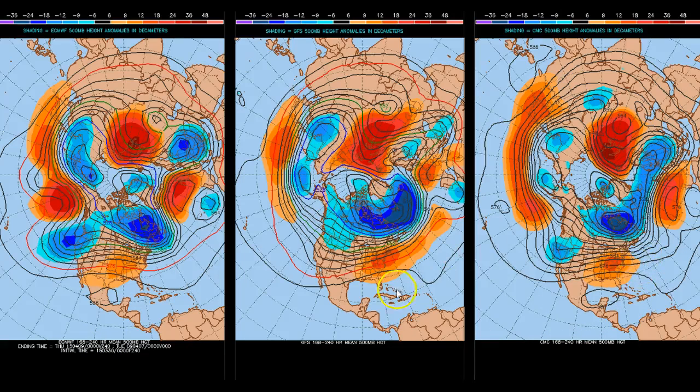So it could be a little bit more relaxation in the pattern here with near normal temperatures or even slightly above normal temperatures as we head into the first week or so, perhaps even a little bit longer than that during the month of April. We'll see if this holds true for very long either.